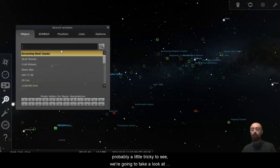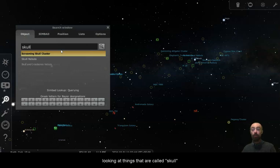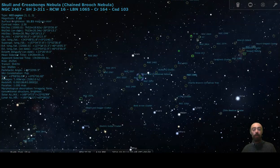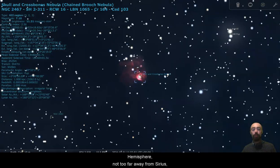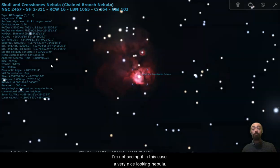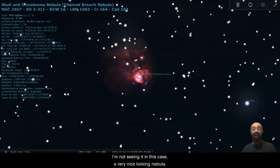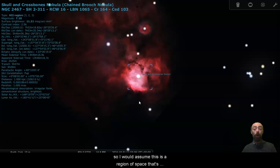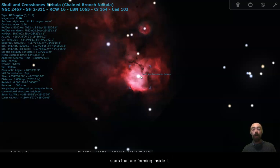We're going to take a look at the Skull and Crossbones Nebula as well, while we're looking at things that are called skull. And this nebula is down here. Looks like it's observable in the northern hemisphere, not too far away from Sirius. And I'm not seeing it in this case. Very nice looking nebula. We can see it's got this reddish pinkish color in these dark regions. It's an H2 region. So I would assume that this is a region of space that's capable of forming stars, getting heated up by the stars that are forming inside it.